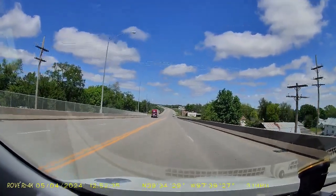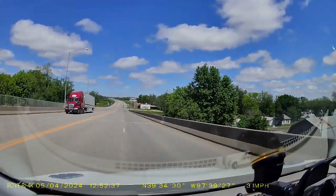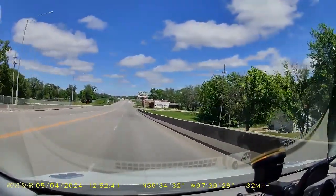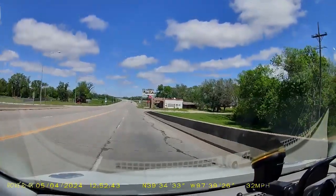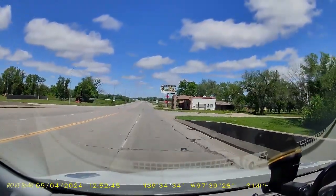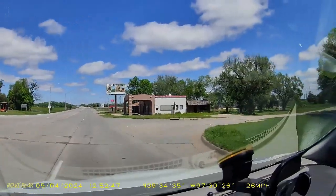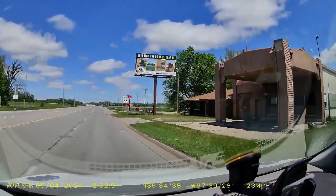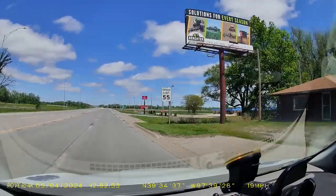This building over here to your right, that we're coming up on, this brown building, looks like that might have been an old gas station at one time. I think we're going to turn right here. Up here, we'll let you see it. That building right there, that brown building, looks like that used to be an old gas station at one time.